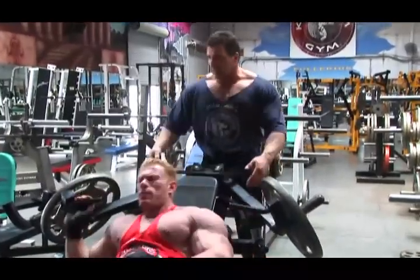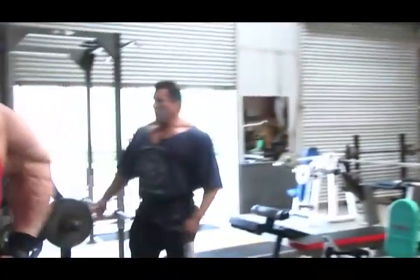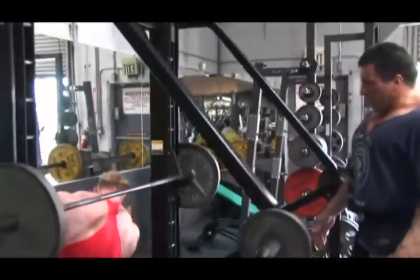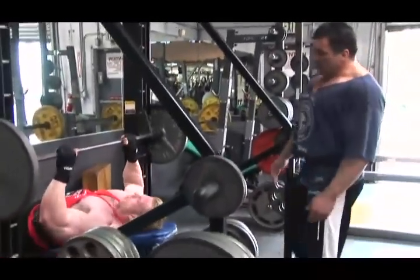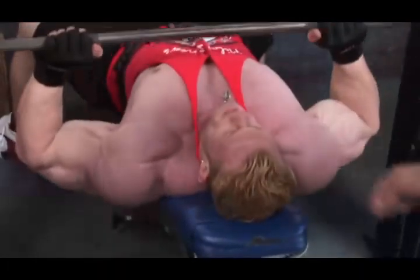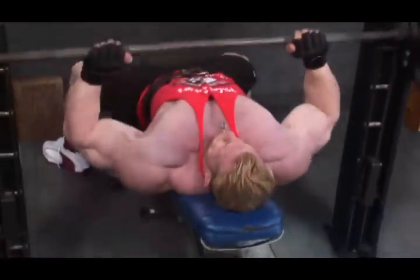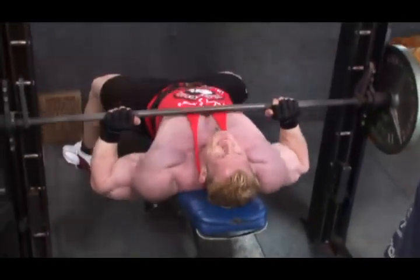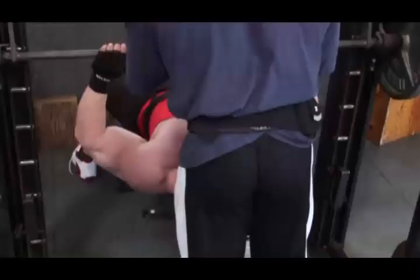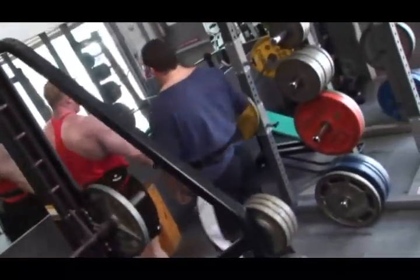Okay, that's it. Next, last two exercises, low incline. Low incline, you can see almost a flat bench, but hardly raised. He does the middle to upper chest region, right here. Excellent. And last, off the rack.